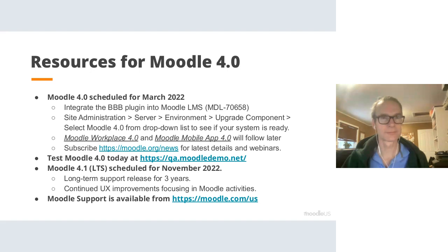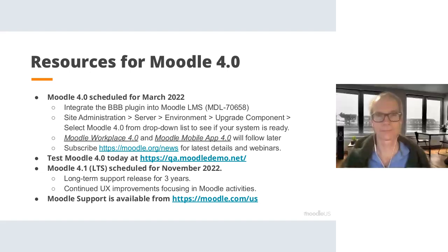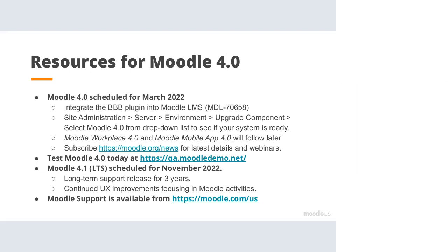We also have Moodle Workplace 4.0 and Moodle Mobile App 4.0 coming out soon. And we also encourage you to double check moodle.org/news for the latest details in upcoming webinars in addition to this one. I think we just had a gamification webinar last week or last month you might be interested in. And all of those recordings and things are available on Moodle News. Looks like we've had a few people that might have looked at Moodle 4.0 already.